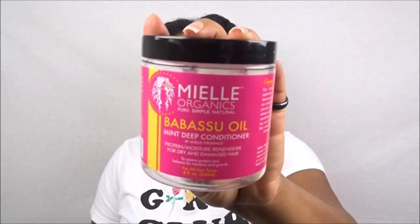I love using it in conjunction with her shampoo that also contains the babassu oil and the almond mint. Oh my gosh, it is so nice and soothing to the scalp. Then you follow it up with the actual deep conditioner. I leave this one on for about an hour, and I have used it overnight a few times, and it works just as well. I love that it contains protein, and it's a moisture replenisher for dry and damaged hair. If you're like me, where the weather can be humid or dry or in between and you don't know how it's going to act, I would highly recommend this one from Myel Organics.